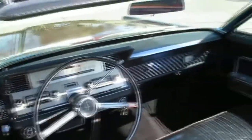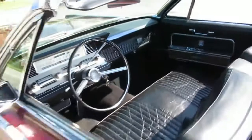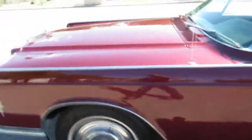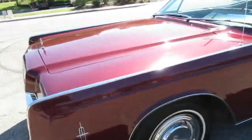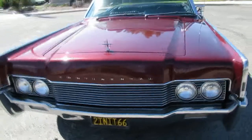Pretty cool. The power windows and the power seat and air conditioning has been retrofitted to the 134 Freon. Rebuilt 462 V8. That thing's an anchor in there. Giant motor, all fresh rebuilt. Probably got less than 3,000 miles on it.